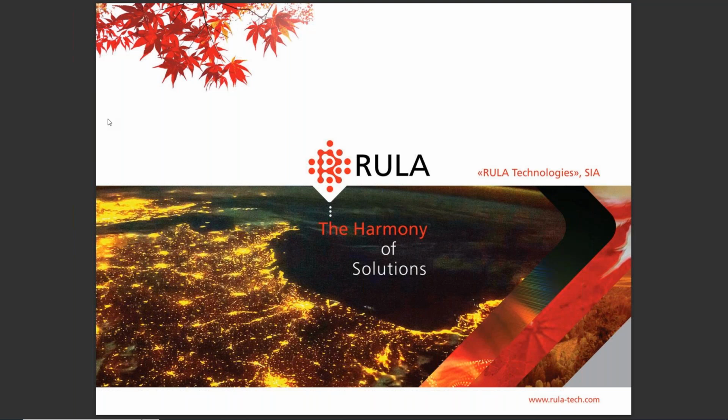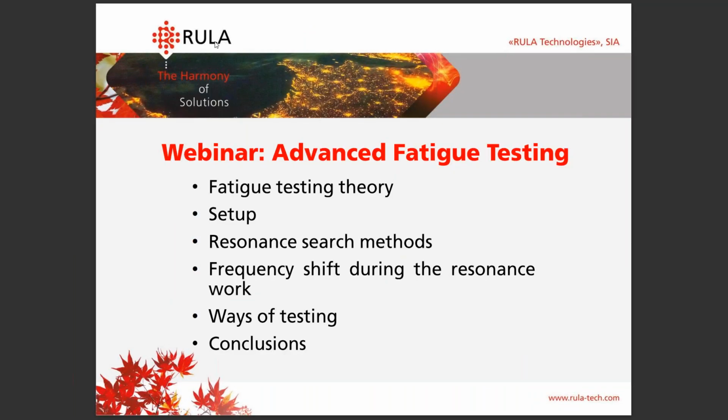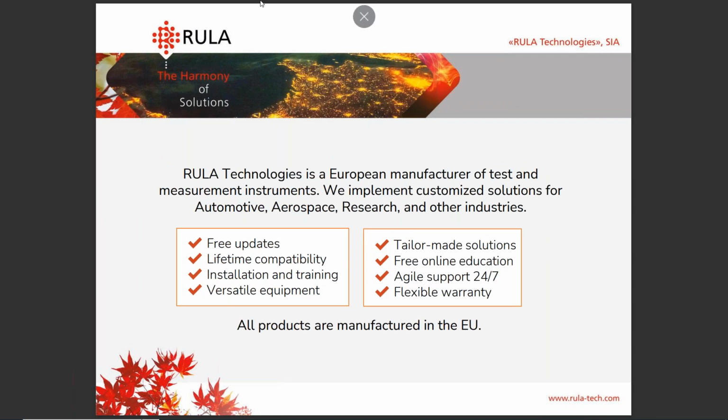Let me tell you a few words about RULA Technologies. RULA is a leading-edge European manufacturer of test and measurement instruments. The company is headquartered in Riga, Latvia. We implement solutions for automotive, aerospace, and research, as well as other industries. RULA mainly manufactures vibration controllers, data acquisition systems, and software. There are 3 types of software that we manufacture: Testup, Signal Up, and calibration software. Testup was designed for vibration control and Signal Up for signal analysis.